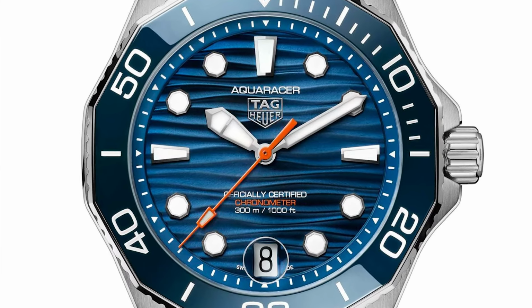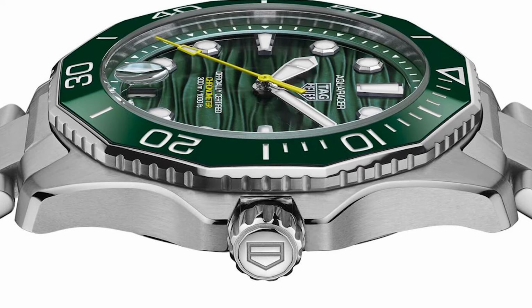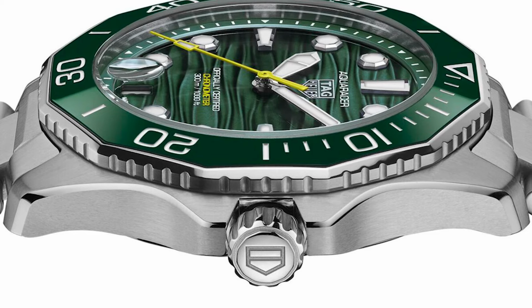What's changed? Well, first of all, it's no longer a 43mm, it's a 42mm, making it a little bit more wearable. The thickness has increased by 0.5mm to 12mm, but it's not a biggie for me. So let's look at it.